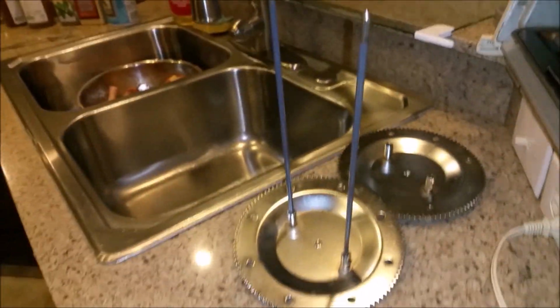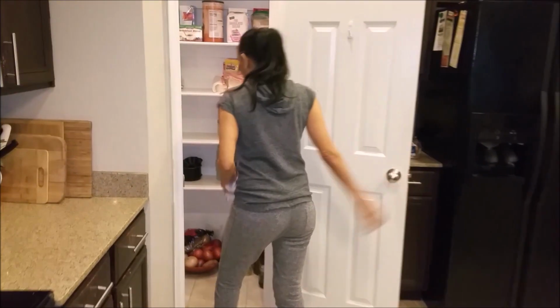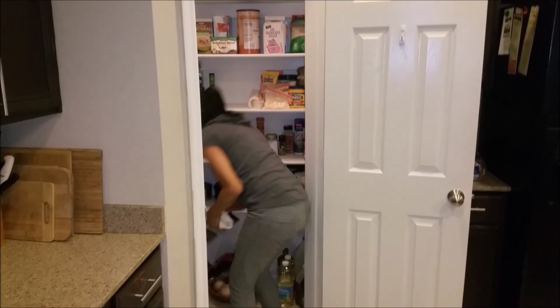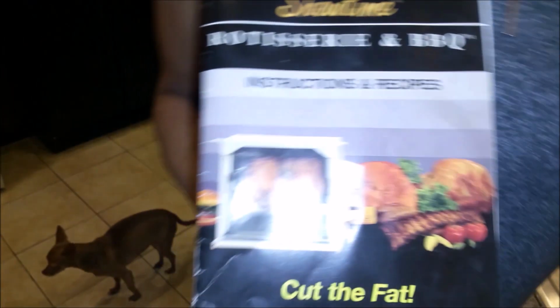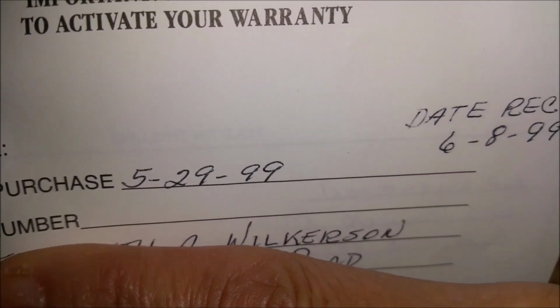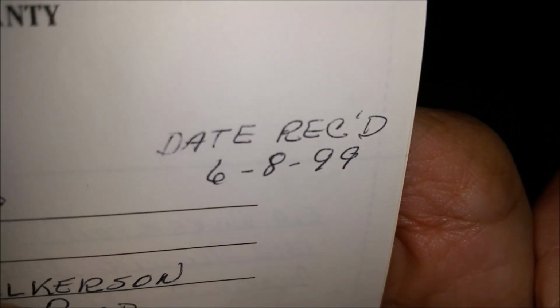And the book says whoever bought that, they bought it in 1999. Yes or no, Michael? Oh yeah. But since I don't like to be lying to people, I like to say it like it is. This is the book, and that cost me $6.99. Hold on. In 1999. There you go. Received June 8, 1999. So it was bought at $5.29, but they delivered on that day.